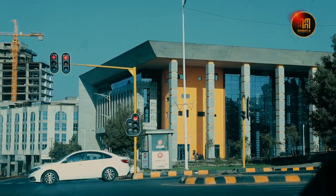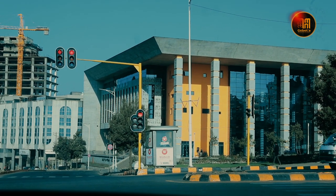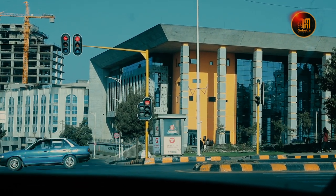This is one of the biggest public libraries in Addis. They just finished everything inside within this month. It's one of the biggest libraries. It has everything you could ever imagine and it's beautiful inside.